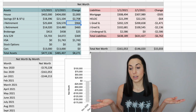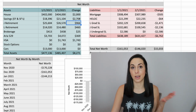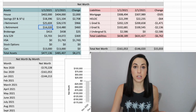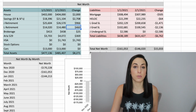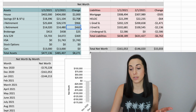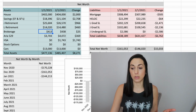But the thing is, it doesn't really matter because we're not going to touch this account for 30 plus years. So I don't really care what the market does today. As long as it's going up over the next 30 years, it doesn't really matter. Next, my retirement had a balance of $14,020, and that went up to $14,480, which was a change of $460. Again, I put in $500 into my retirement account this month, and it did drop because the investments went down. So that's why that change is less than the amount that we put in this month.